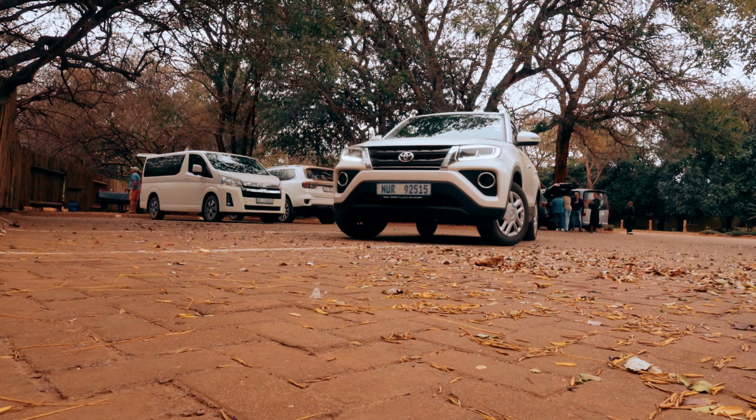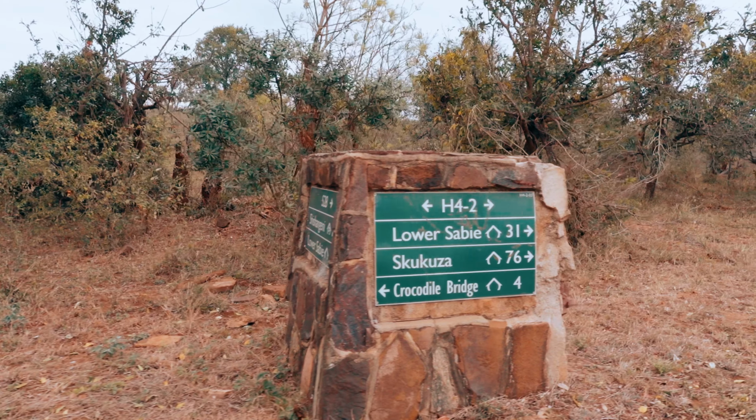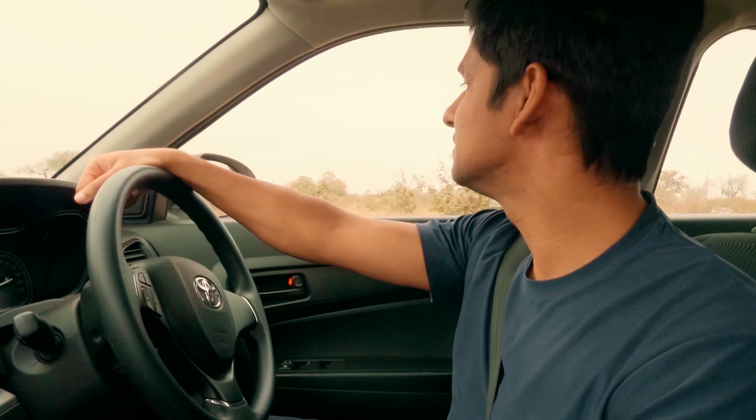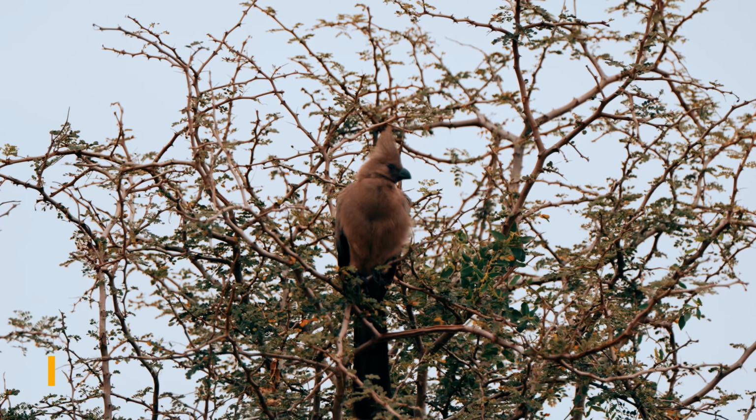After breakfast, it was time to hit the road early because we had a big day ahead of us. We're going off-road. Usually the off-roads are much nicer because there's less people and more animals. We're taking the S130 Komondwane Road on the way to Lower Sabie.